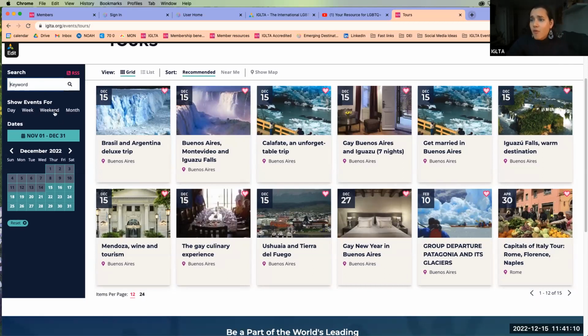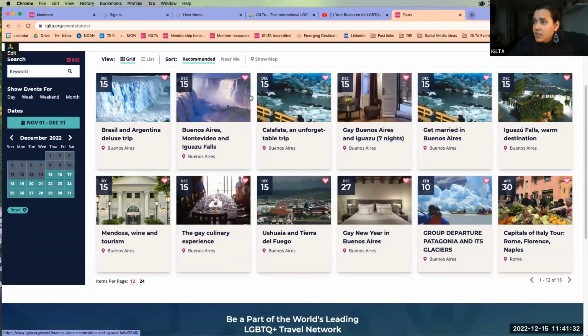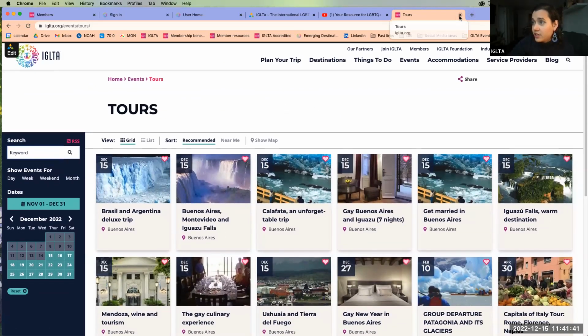You can also search for whether they're happening for the weekend, the month. You can select some specific dates, or if you're traveling to a specific location on a specific date, you can select that and see if there are any IGLTA tours that are published for those dates in the location that you're interested in traveling to. So it just allows so many more possibilities for people to find your events and for people to interact with your events than our old websites allowed. All right, so that's where it basically shows up.